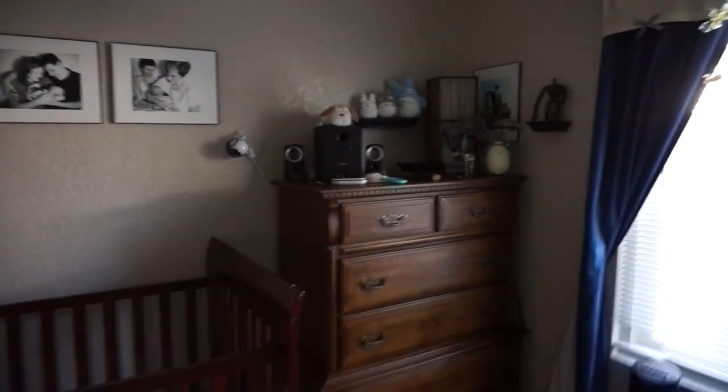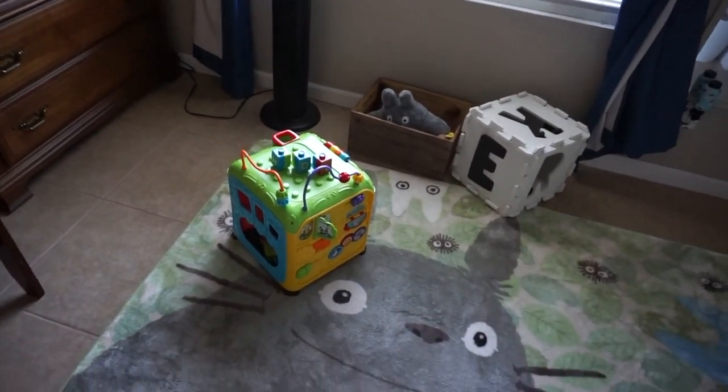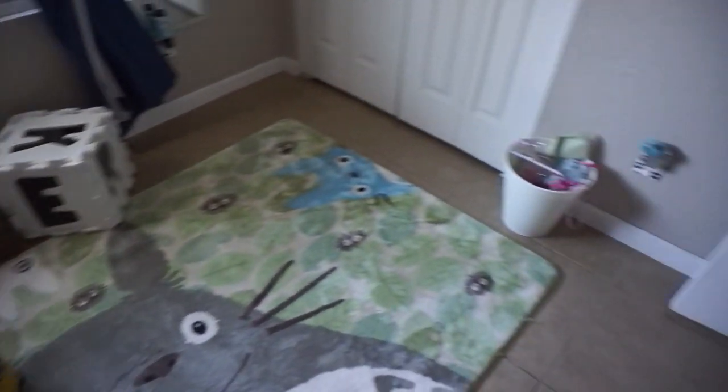All right, so we got that over there. We took out the toy box that's now in the living room. I'll show you that.